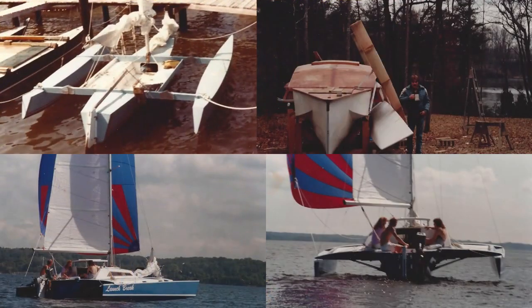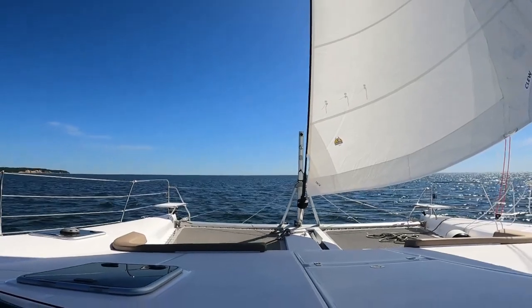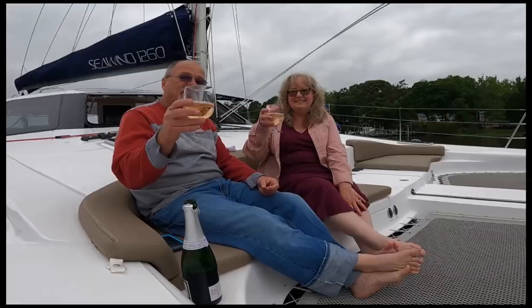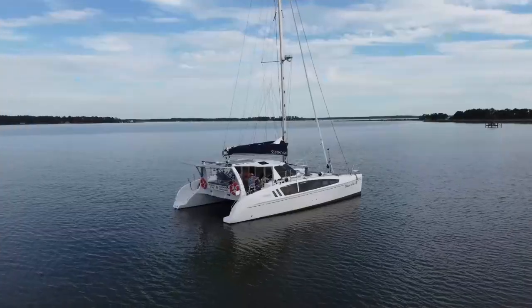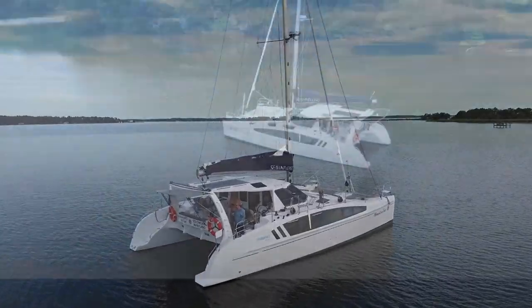In our younger days, we built and sailed trimarans. When we got married, we dreamed of sailing the world. As we look forward to retirement, our dream is becoming real. We chose a Seawind catamaran, or maybe she chose us.